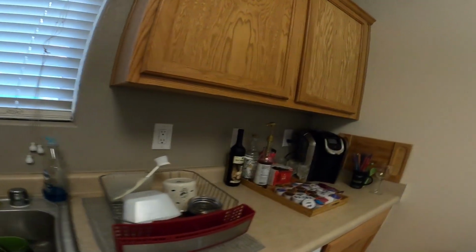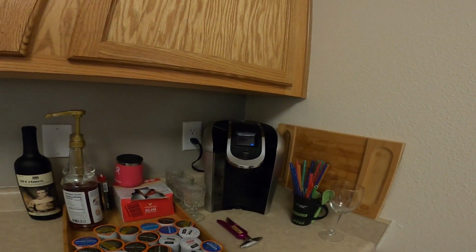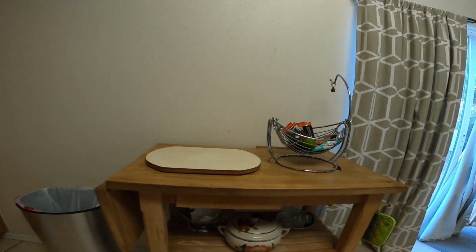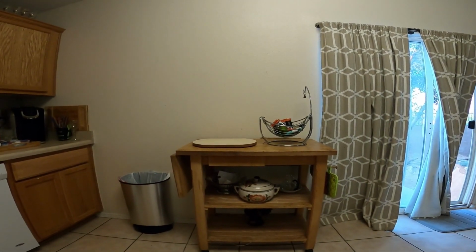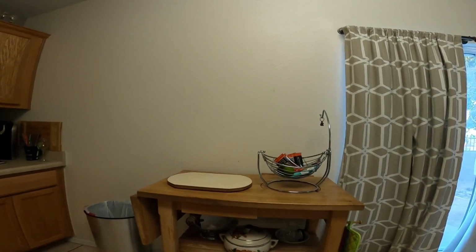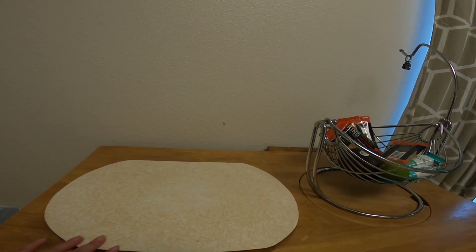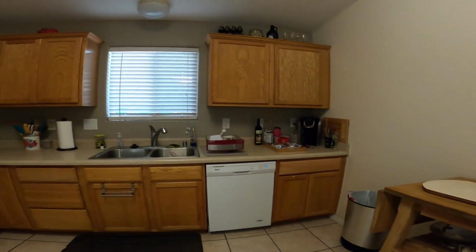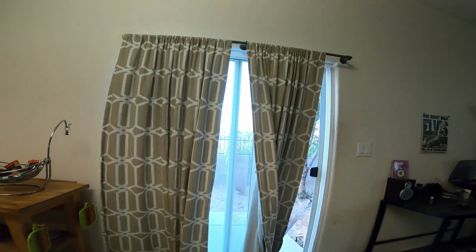And then over here, we have the most important part, the coffee station. I need this to survive. Here we have this chopping block that my grandma gave me. She recently moved and this was in our family home, so she gave it to me, which I'm so grateful for. And my grandpa actually made this cutting board, so I'm so happy to have that here. But anyway, yeah, that's the kitchen, kind of short and sweet. But now let's go ahead and take a look at the backyard.